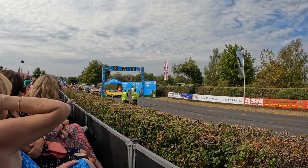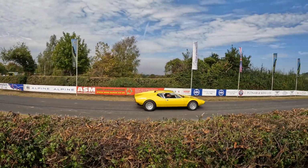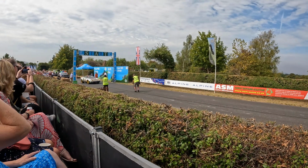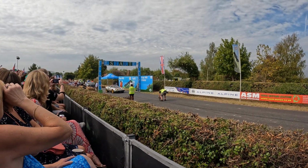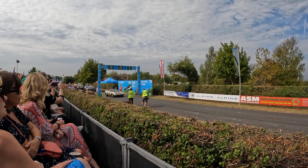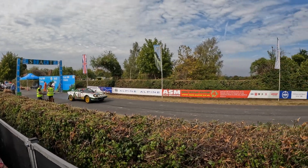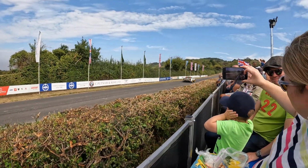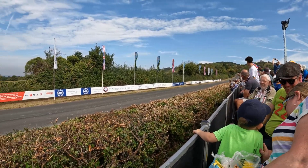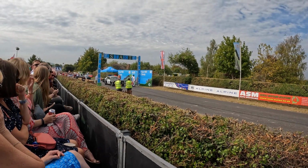One of the most impressive sounding cars, the big 5.7 Pantera, of Italian origin of course, up the hill here at Kop Hill. And sticking with Italy, this wonderful Lancia. Quickest thing we've seen today. Absolutely splendid.